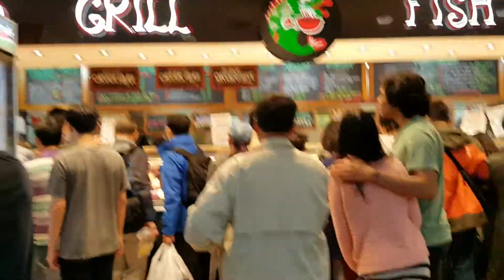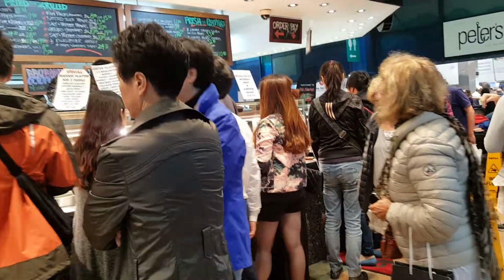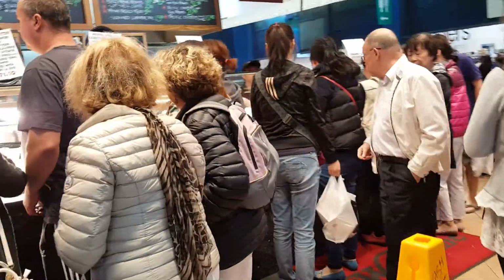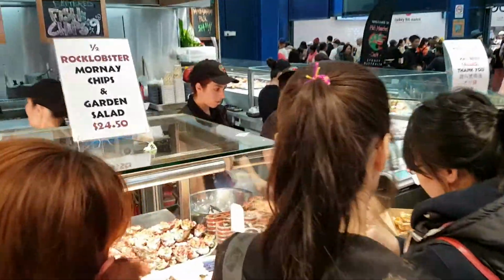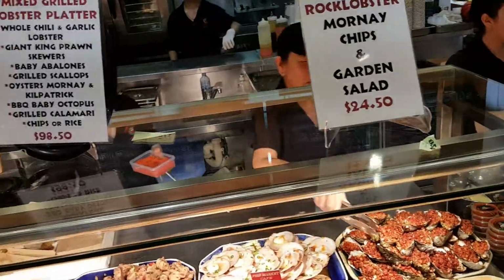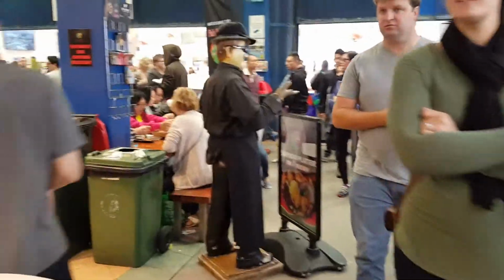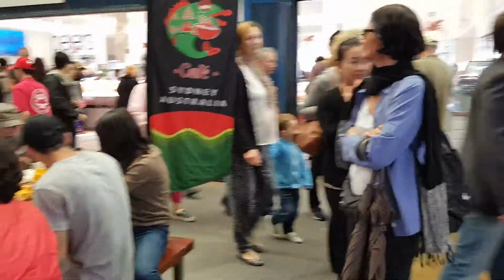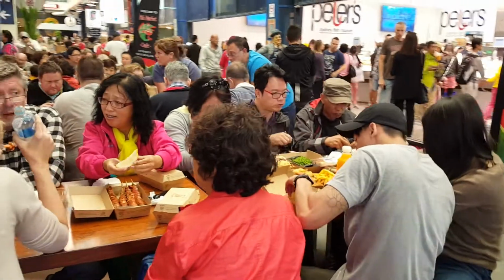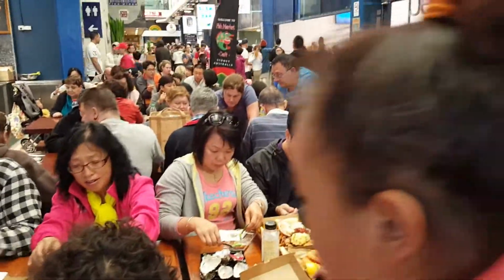Fish market. So much crowd. What are they buying? Let's find out. Now Berna's getting lost. I have to look for her. Oh, there she is. Look at this crowd. Unbelievable. Look at those hungry stomachs. They're all hungry.